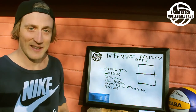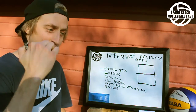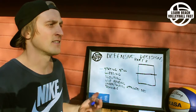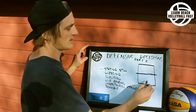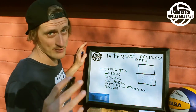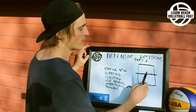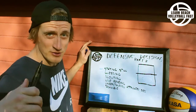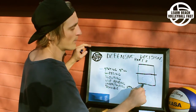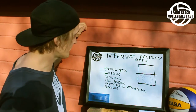Number 2 is guessing. This is basically the opposite of staying still. If you saw the previous video, it's when you have a player that the standing still strategy doesn't work against, because maybe the standing still strategy can cover a lot of the court, but not absolutely everything. So if you have someone who constantly puts the ball outside of your range of standing still, maybe you have to start guessing. Maybe you have to sometimes just run here and hope that the player puts the ball there, or the other way, or whatever.